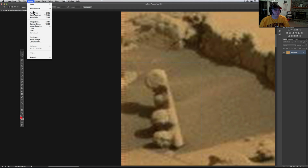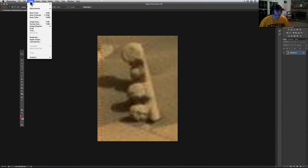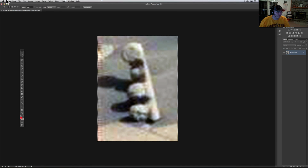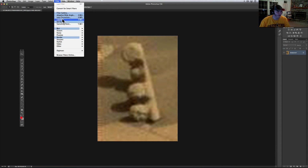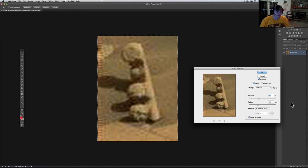Let me see what I can do here. We're just going to get crazy. We're going to crop it. I don't usually do this. Ooh, let's do the auto color just to see if I can bring anything out. You know, let's take that back. And let me just do a quick filter, sharpen, smart sharpen, not that much, just to sharpen it up a little bit.